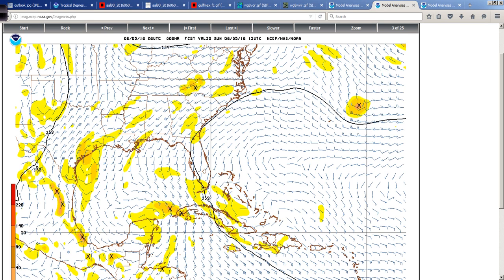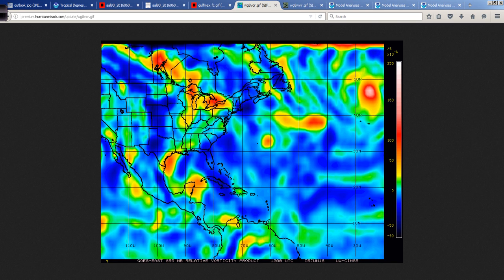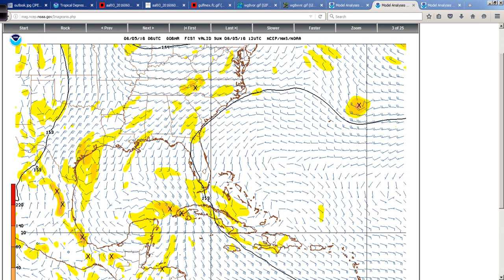So this is the surface map. What does it look like on this map right here, the vorticity signature that I was talking about? Well, we can see that in the model field. This is where it is now. And you can see it doesn't look very well organized at the 850 millibar level. This is now going up 5,000 feet in the atmosphere.